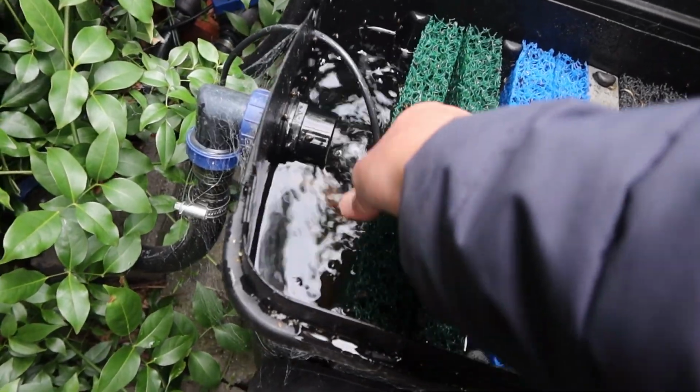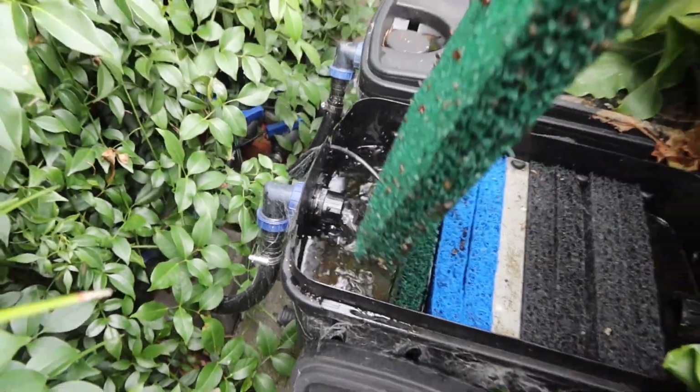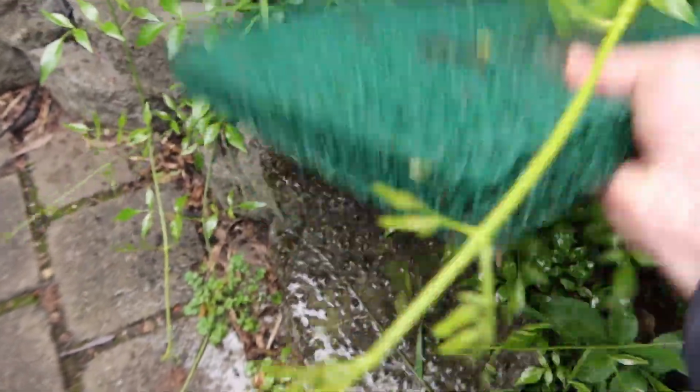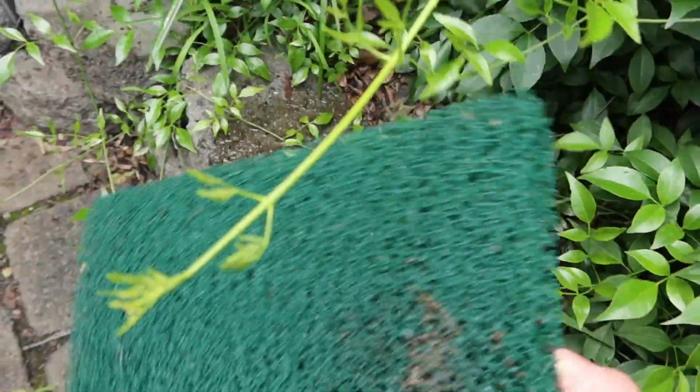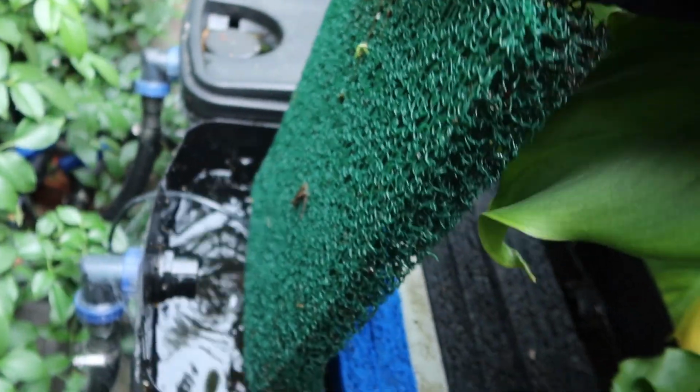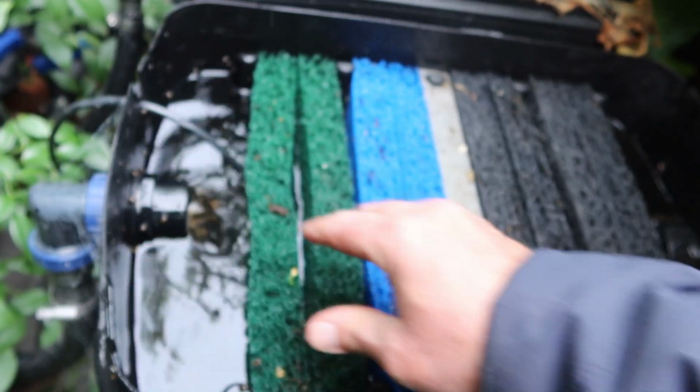When it's time to clean the sheets, simply pull them out, and you can bash them onto the ground, let all the crap come out, and then if you want, give it a squirt with a hose, and then pop it back into the filter. Doesn't get much easier than that.